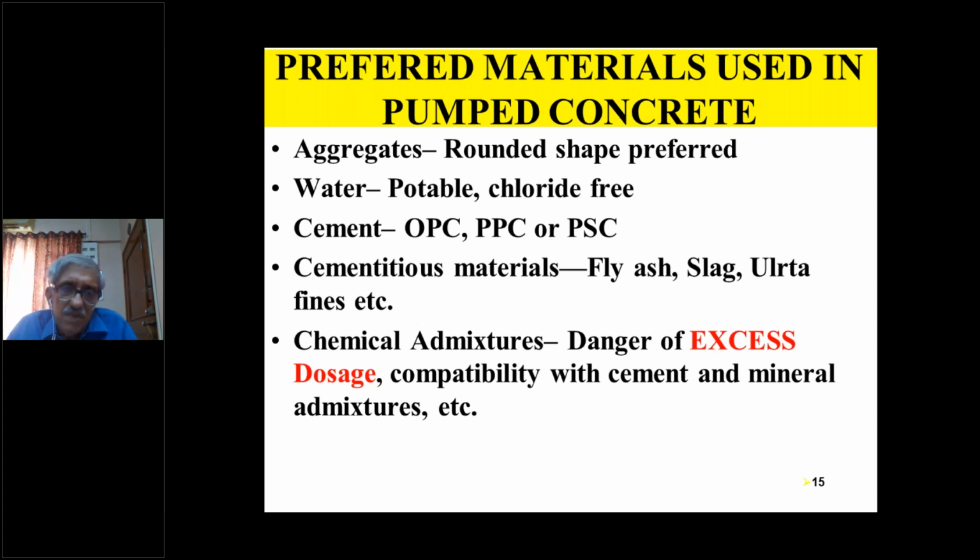Cement, any cement can be used: OPC, PPC, slag cement. However, people prefer to use OPC along with fly ash and slag addition because it is economical, especially because the ready mix companies are running at very narrow profit margins. So they prefer ordinary Portland cement. If the concrete has a very high strength specified, then they prefer 53 grade. Otherwise, they prefer 43 grade ordinary Portland cement.